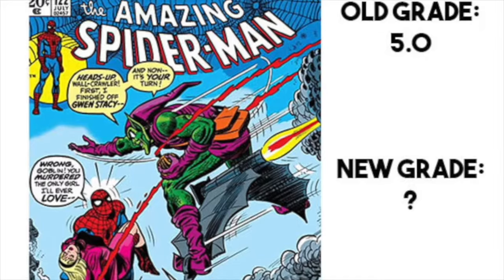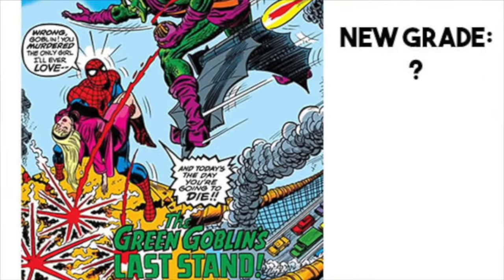So now I'm unveiling Amazing Spider-Man number 122. The existing copy I have from years ago, and I paid $30 for this. It's 5.0. Let's see what CGC graded this copy. And I really don't know, because there was some damage to it. There's no doubt, but let's see. I'll take a 5.0. I'll take a 5.5. I just want it to be better, if possible.